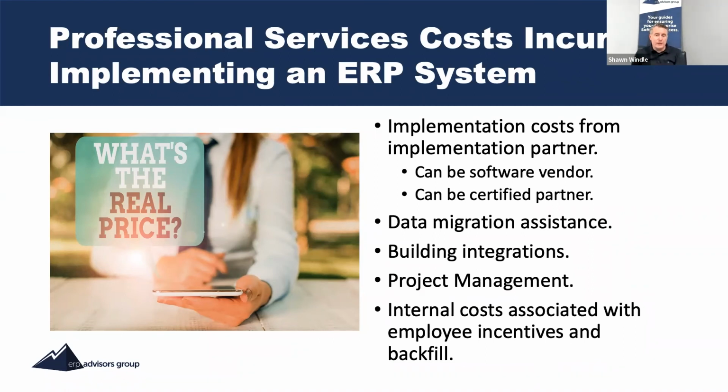But that's not the only cost that goes into these services. It's not just the configuration, but it's also data migration assistance. It's also building out integrations and project management. And by the way, another cost that you have to keep in mind is we got to pay our people to actually fill the fridge, so to speak. They're going to do their day jobs and they're going to do some other things as well. So maybe we bonus them or give them some kind of incentive or even backfill them. So those are some of the costs that are incurred there too as well.